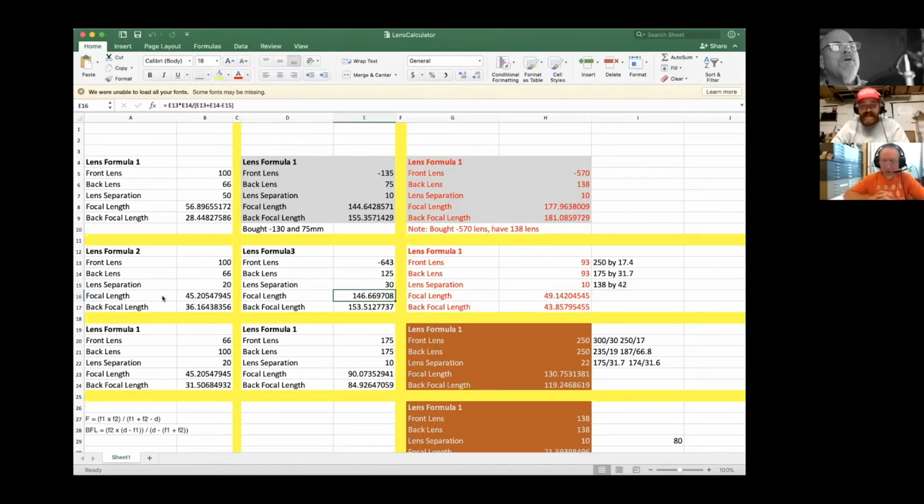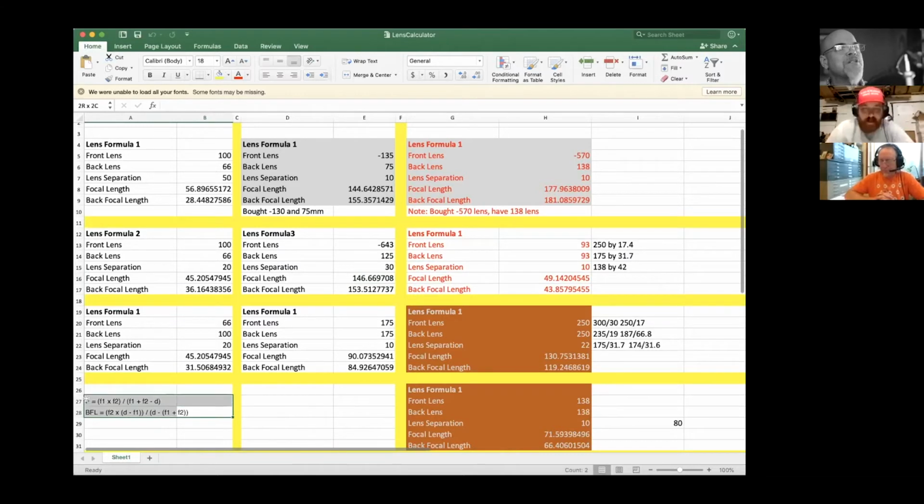Oh, here comes Graham. Okay. So for those of you who are watching on YouTube, these are some lens formula elements that I have calculated. Here is the formula right there. The focal length equals the focal length of lens 1 times the focal length of lens 2, divided by the focal length of lens 1 plus the focal length of lens 2 minus the distance between the two elements. So that's the focal length.